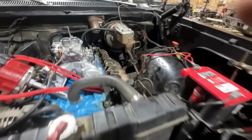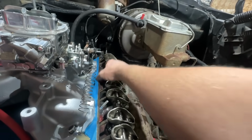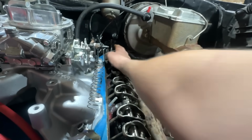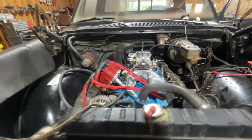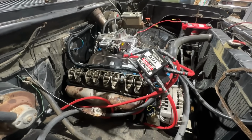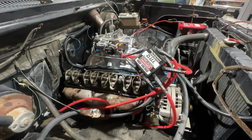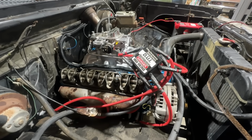Let me check how all these are looking. If not, we might have a collapsed lifter. All these are good. Well, at least it's the easy side to pull the valve cover off of. We're going to crank it with the valve covers off because I got to see if this rocker's going to do something. Go ahead. I think that's not going to work.